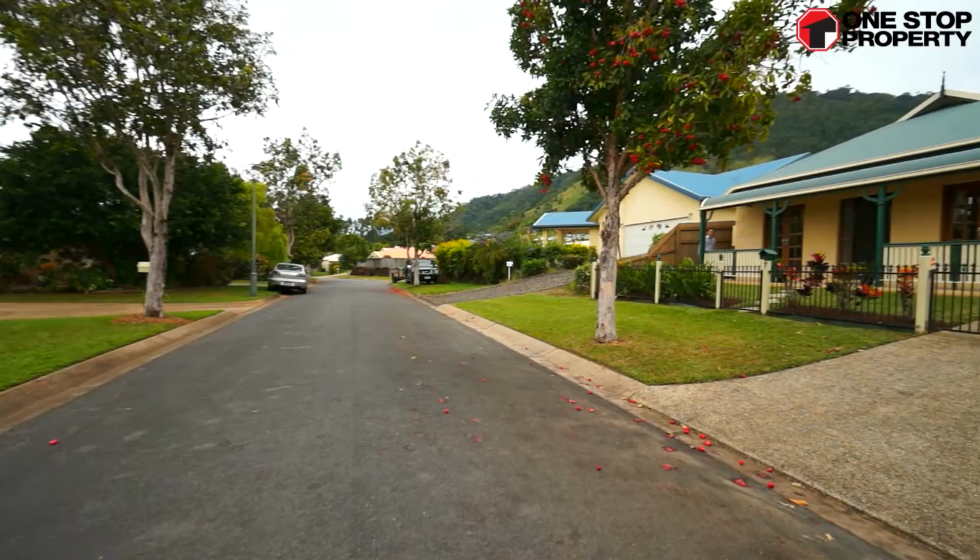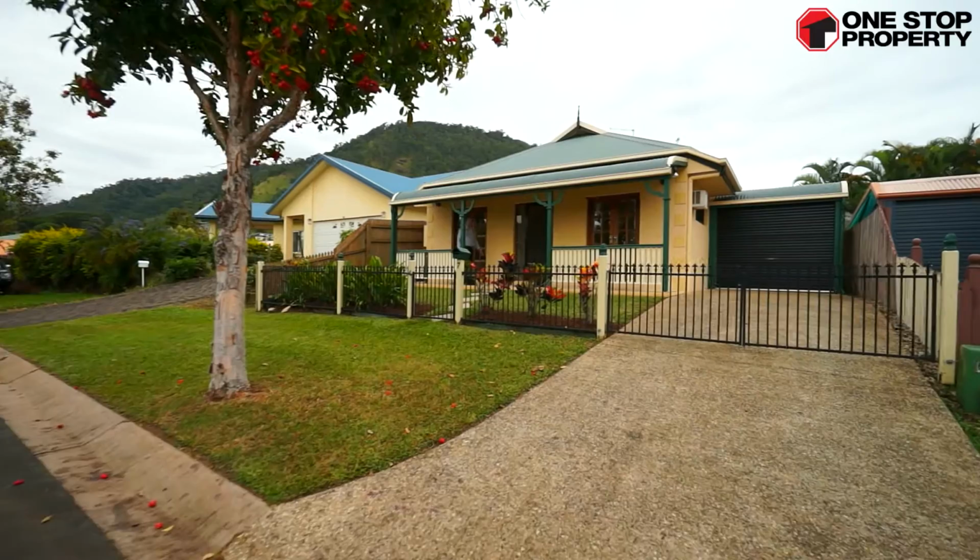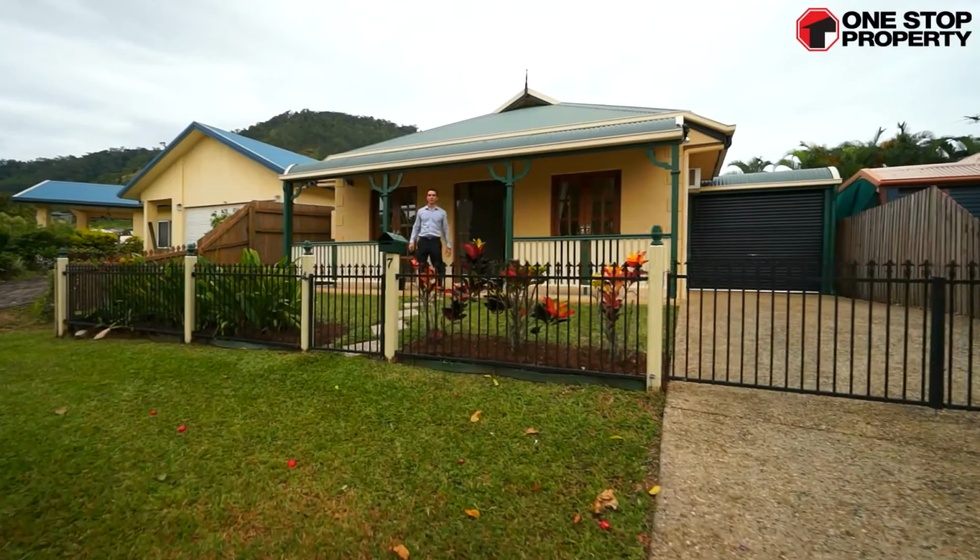Today we're here in the elevated parts of Forest Gardens at this cheap 3-bedroom, 2-bathroom, 2-tandem garage home. It's on a 303-metre-squared block and the previous owner was an architect who lived here. It's very unique, so why don't we go on and take a closer look.